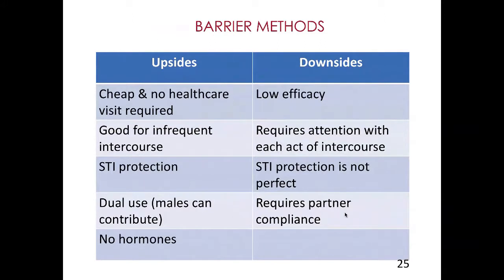Dual use also has the benefit of giving males an opportunity to contribute. And they all don't require use of hormones that lots of people don't like the side effects of. You know, downsides are lower efficacy and attention required with each act of intercourse. And STI protection is not perfect, but also all require some partner compliance.